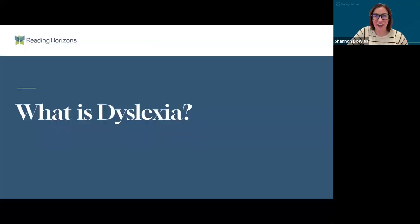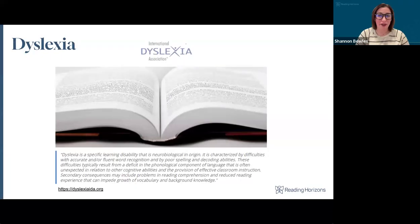So, what is dyslexia? Let's look at just a quick definition. It's the most common of all neurocognitive disorders. In 2019, the IDA defined dyslexia as a specific learning disability that is neurological in origin. It is characterized by difficulties with accurate and or fluent word recognition and by poor spelling or decoding abilities. These difficulties typically result from a deficit in the phonological component of language that is often unexpected in relation to other cognitive abilities and the provision of effective classroom instruction. Secondary consequences may include problems in reading comprehension and reduced reading experience that can impede growth of vocabulary and background knowledge.